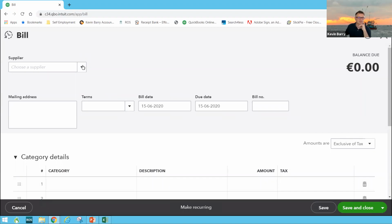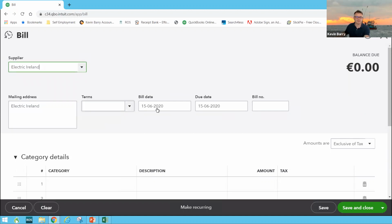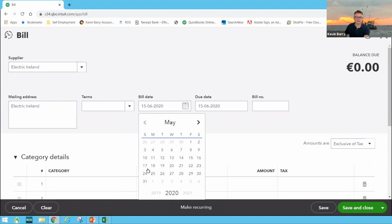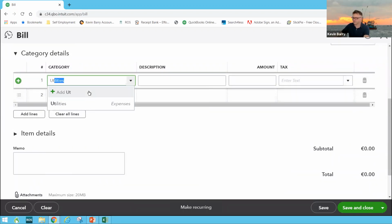So I'm just going to do one. Let's just say it's Electric Ireland. Okay, first time user. Let's go back a month. Back in time, not many people can do that, but accountants can do it. Okay, and we'll put that into utilities. It's very user-friendly in adding an account if something new comes up anyway. Utilities. Let's say that's the ESB. That's what we like to call them.